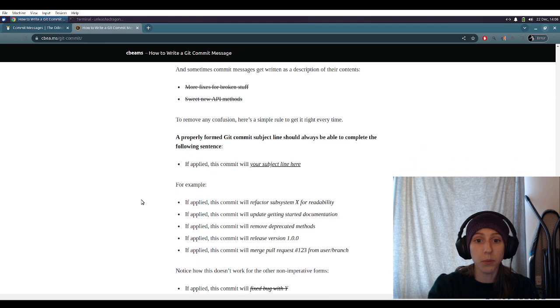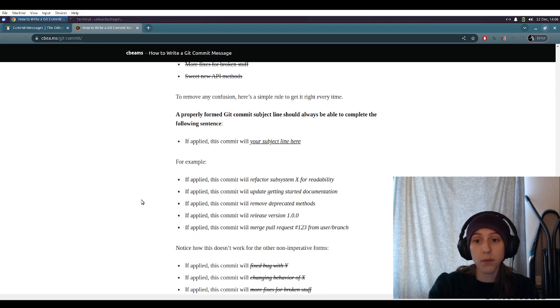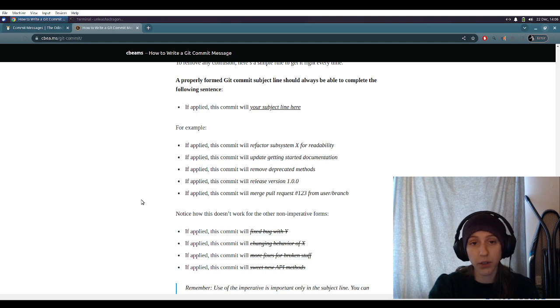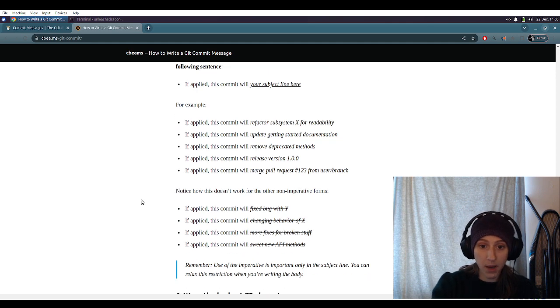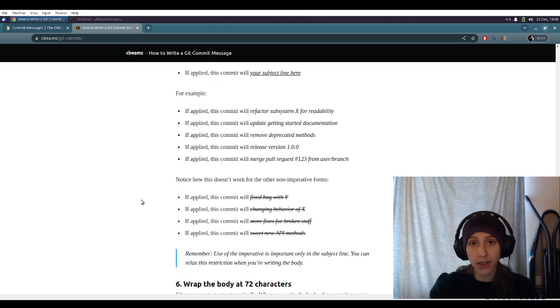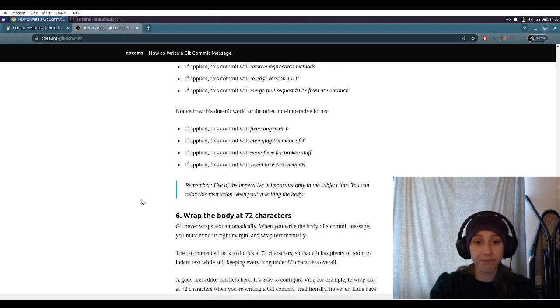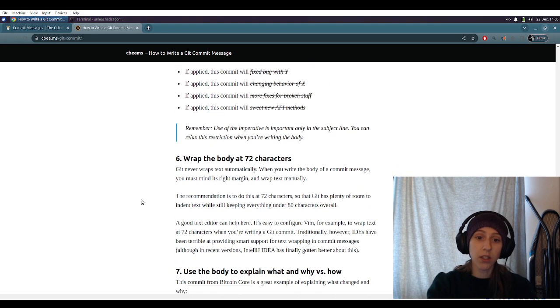A properly formed Git commit subject line should always be able to be completed with the following sentence: If applied, this commit will, then your subject line. So, for example: If applied, this commit will refactor subsystem X for readability. This commit will release version 1.0.0. That's a really useful tip. This doesn't work for the other non-imperative forms, like this commit will fixed bug with Y. Just doesn't work.